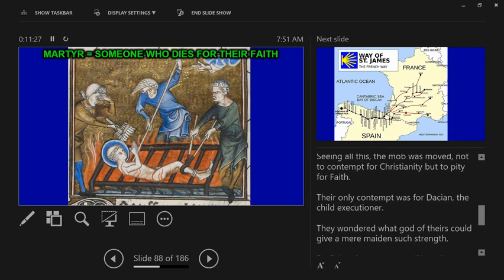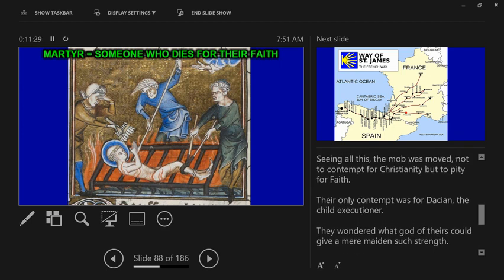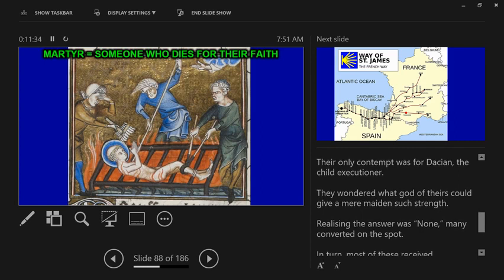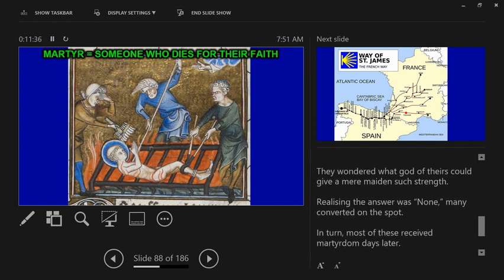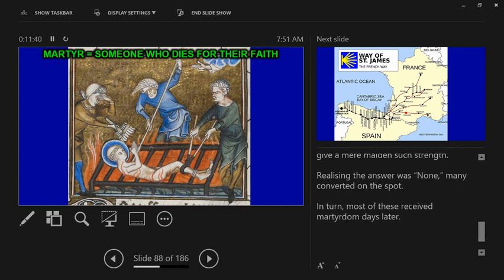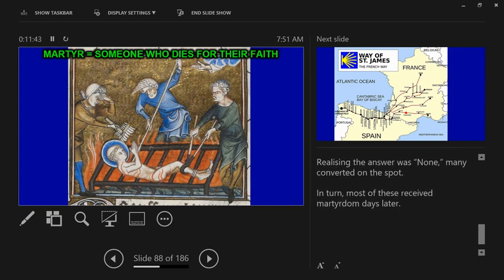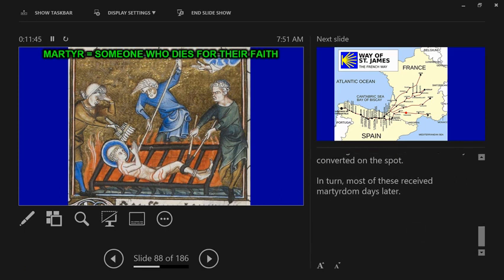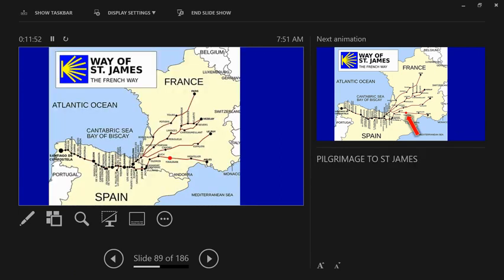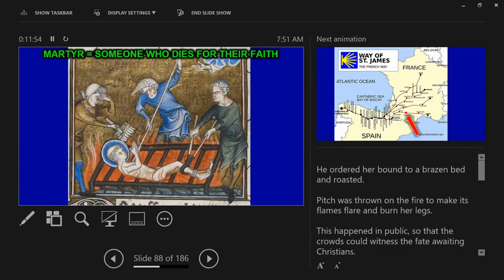Seeing all of this, the mob was moved, not to contempt for Christianity, but to pity for Faith. Their only contempt was for Dacian, the child executioner. They wondered what god of theirs could give a mere maiden such strength. Realizing the answer was none, many converted on the spot. In turn, most of these received martyrdom days later. All right, and that's the story of Saint Faith, the reliquary of Saint Foy.